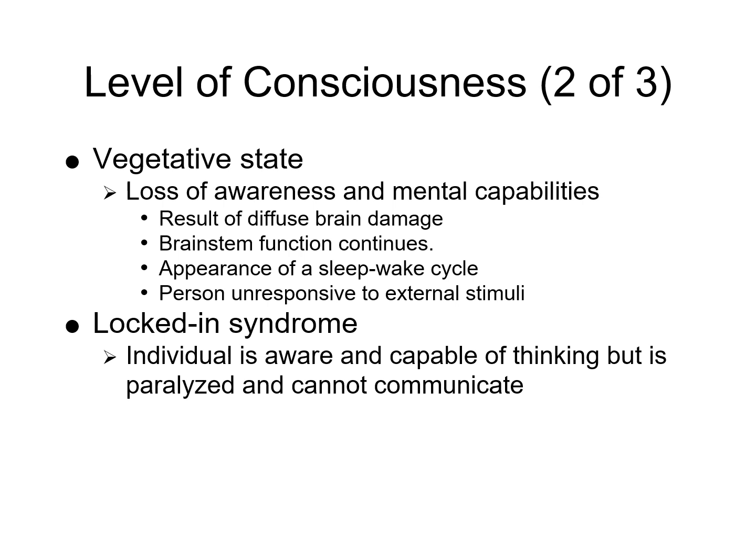Vegetative state is going to be a loss of awareness and mental capacities from diffuse brain damage. The brain stem may still function and support respiratory, cardiovascular, or autonomic functions here. But the person is unresponsive to external stimuli. Some can recover, but some will have neurological impairment.